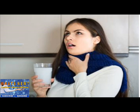People who have a compromised immune system, such as those on certain medications, should pay special attention to cold prevention methods. Someone with a lower immune system may be more likely to develop complications and may take longer to recover from the cold.